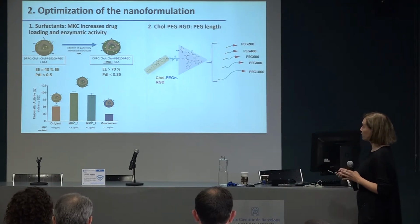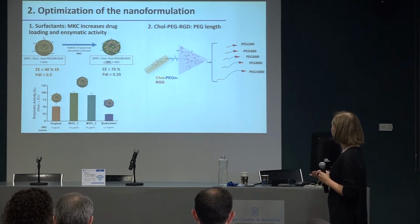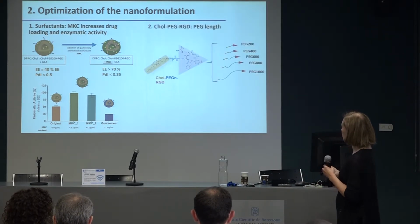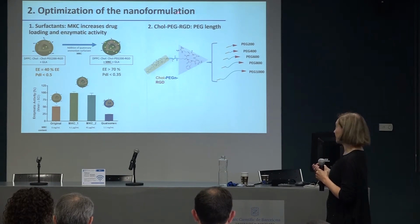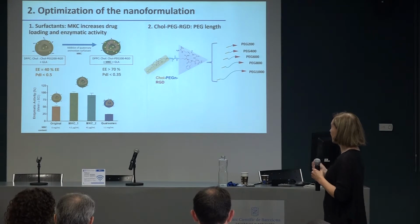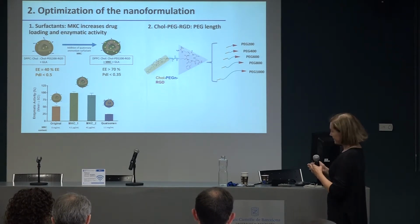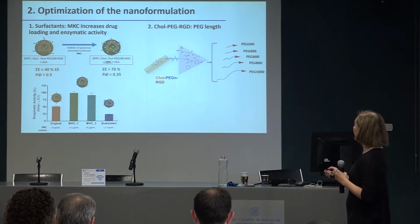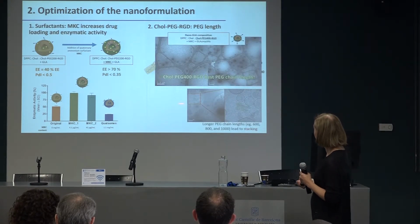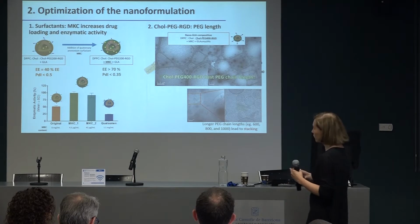The second thing was to change the targeting moiety, or at least add new targeting moieties to the nanoliposomes. One of the things was not to change the targeting moiety, but the length of the polyethylene glycol used to link the RGD moiety to the cholesterol shell of the nanoparticle. This is important because, depending on this length, the nanoparticle is going to be different, and also the hydrophilicity is going to be different. We tested many different lengths, and what we saw is that a specific length of 400 was the best one to have both things: a nanoparticle that was stable and a nanoparticle that could work well in vitro.